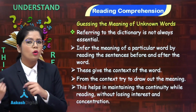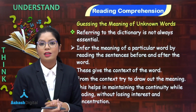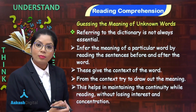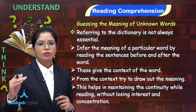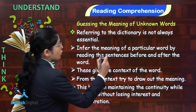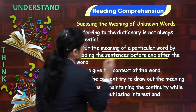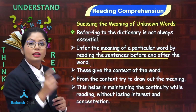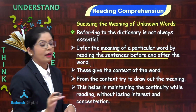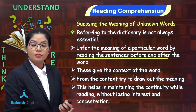So for those of you who always go back and forth because a few difficult words are possibly hindering your reading, if you do not stop on dictionary based vocabulary, you can easily browse through the ideas and at the same time only pay attention to the meaning of a particular word by reading the sentences before and after. This is what you should remember in order to understand that it's a contextual vocabulary. So the context is more important as compared to your personal understanding of the meaning.